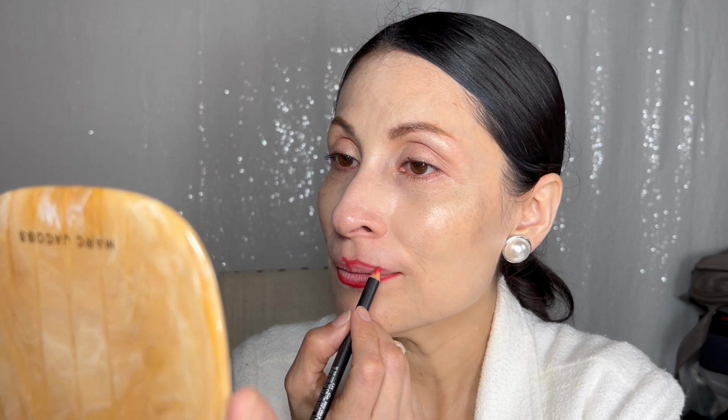I really like this color because it doesn't change. It stays red. It doesn't change to pink. This is the type of red I like. Between this MAC and the Charlotte Tilbury, I like the MAC one.